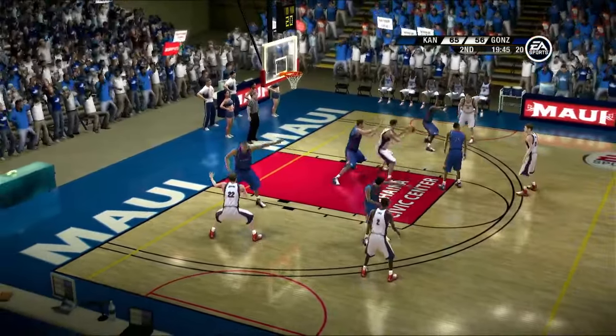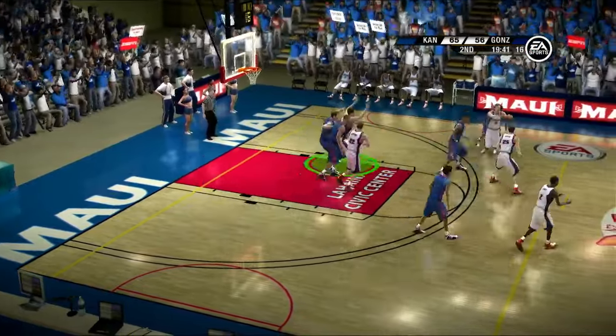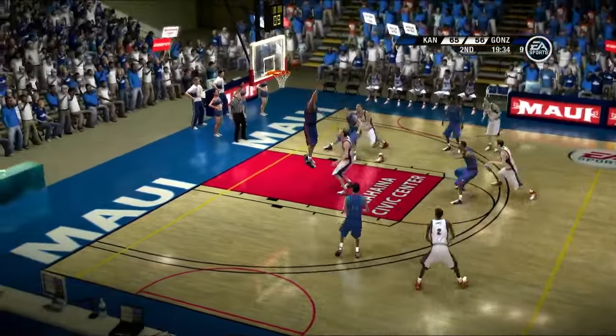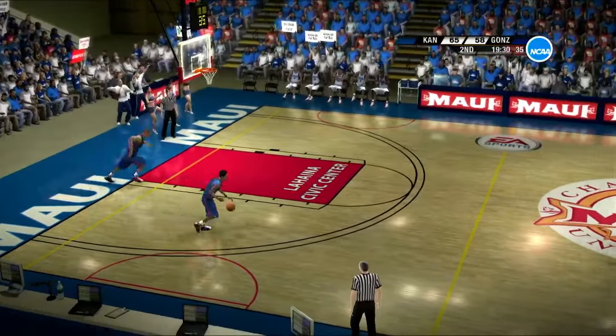Thinks about the shot. They go inside and now back outside. I tell you, inside-outside action always works. Dumps it in. Goes up for two. Great play to take that to the basket.